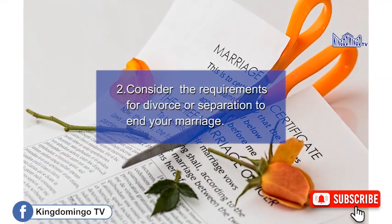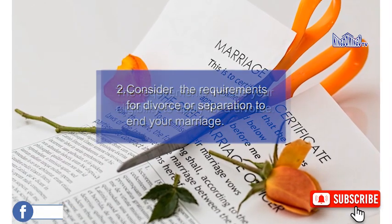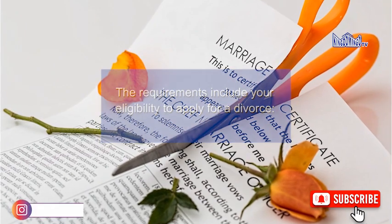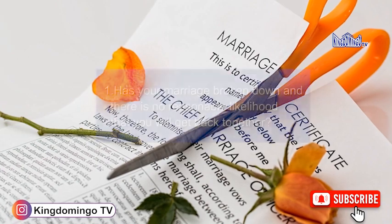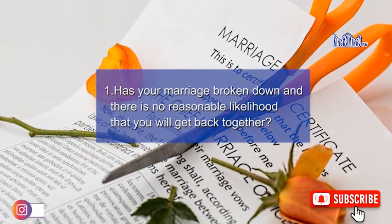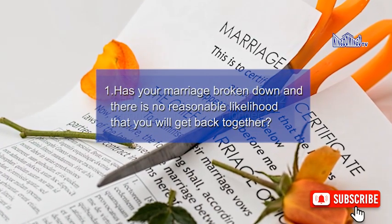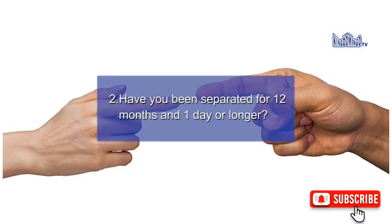Secondly, you also need to consider the requirements for divorce or separation to your marriage. The requirements include your eligibility to apply for a divorce. Questions frequently asked to determine your eligibility include: 1. Has your marriage broken down and there is no reason or likelihood that you will get back together? 2. Have you been separated for 12 months and 1 day or longer?